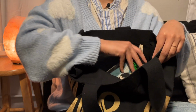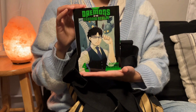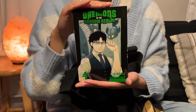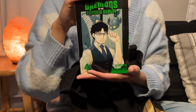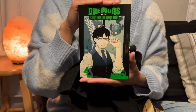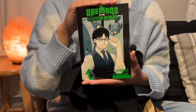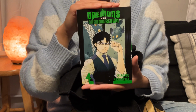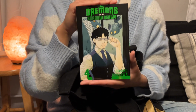Next up, I got a volume of Daemons of the Shadow Realm. This is the newest one, volume 4. I'm very excited to continue this series. This is by Hiromu Arakawa, the same mangaka that did Fullmetal Alchemist. And I'm just really excited for this new shonen series that she has created. This is one of those series that it's best to go into completely blind. So if you trust Hiromu Arakawa, the creator of Fullmetal Alchemist, and you like shonen, I would give this a shot and just go into it without any expectations and you'll have a fun time.